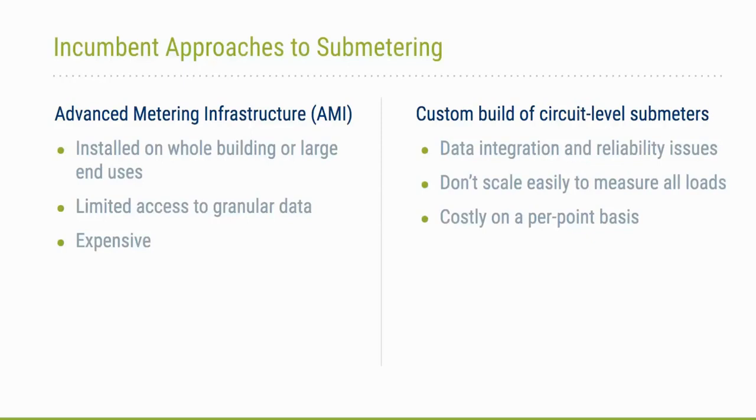The incumbent approaches, prior to the more recent development of some of these more innovative circuit level submetering approaches, were either advanced metering infrastructure, or AMI, or custom builds. AMI has been quite successful at the utility scale, providing smart meters on lots of homes, buildings, and businesses, and to some degree it makes its way inside the building at a more granular level, to submeter a whole chiller plant or something like that. But that's where it stops, partially because it's expensive to procure, install, and network to get down to these more granular views of energy consumption within the building.